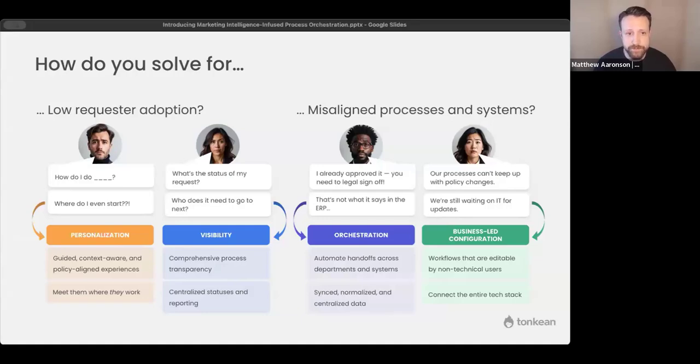First, personalization, and that means meeting employees where they work with guided, context-aware experiences. So if your teams are using Slack or Microsoft Teams, that's where your procurement processes should begin, right? Think about how consumer technologies adapt to our preferences. That is the standard. Second, visibility. Nothing kills adoption faster than uncertainty. So when employees can't see where the requests stand or what's happening next, they can lose faith in the process. You need to have comprehensive process transparency and centralized status tracking that makes sense to the requester, not just to procurement.